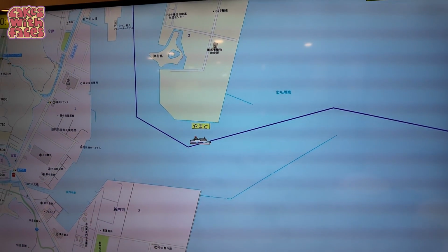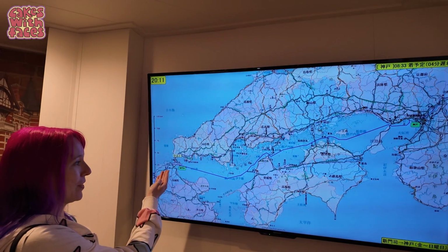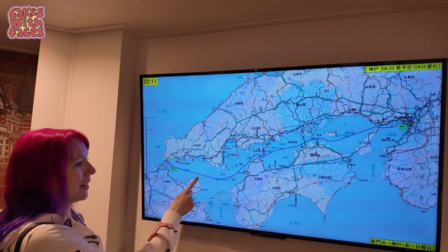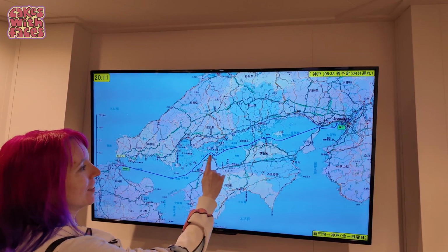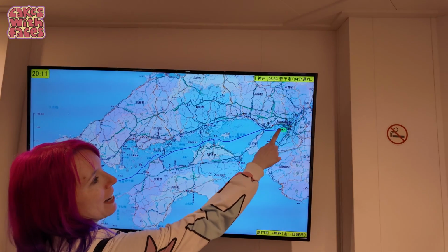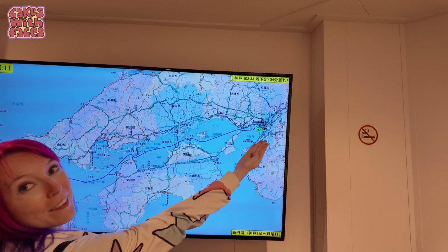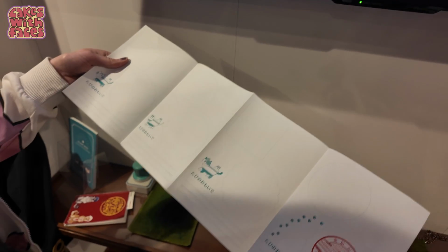Do you want to show us where we're going? So here's where we started off, in Kitakyushu at Shinmoji. We're going all the way here. This is Shikoku, there's Honshu, all the way through to Kobe, and that's Osaka there. For your stamp, I think. Maybe there are more stamps throughout the ship.